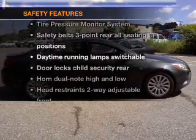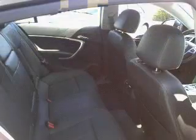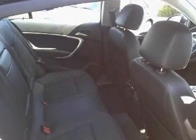And for your peace of mind, the following safety equipment is included: stability control.